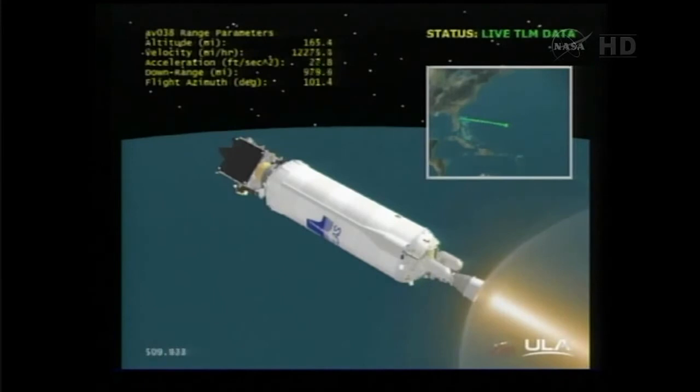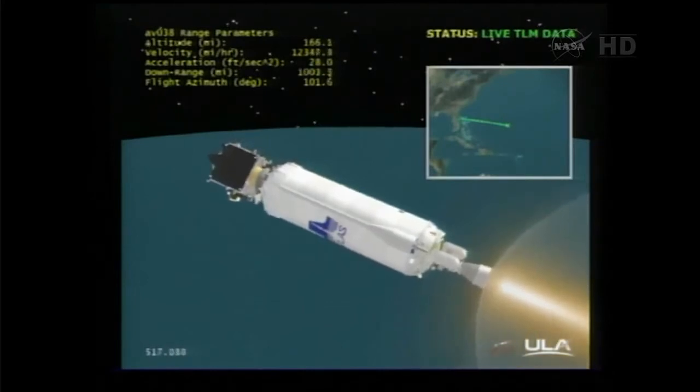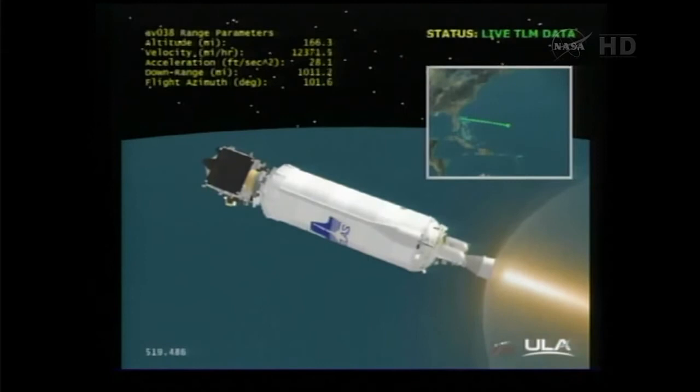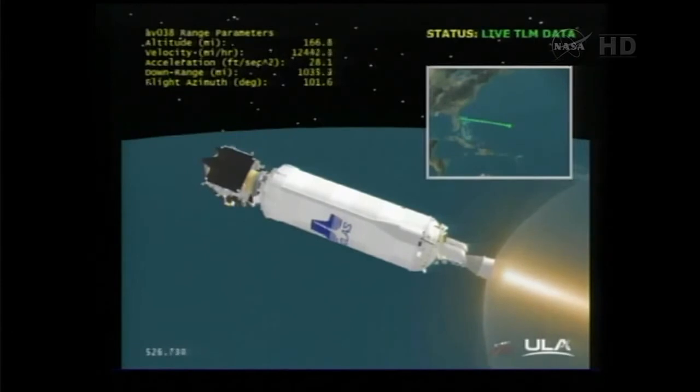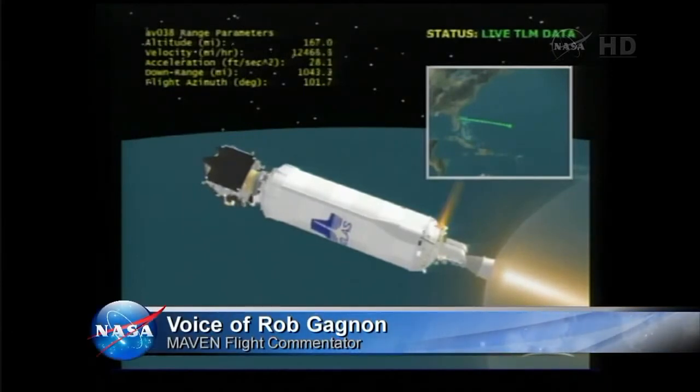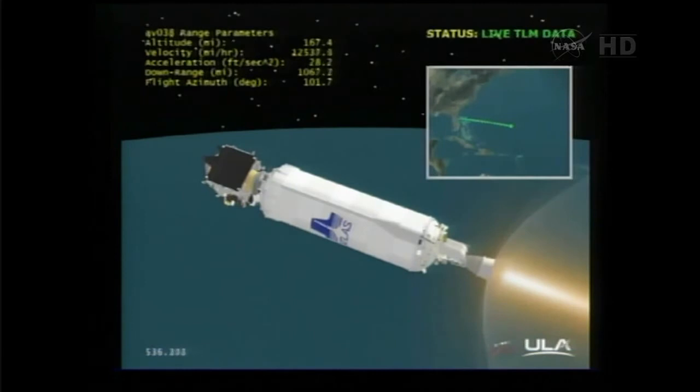And PU's continuing on the lock stop. Everything looking good. Here you see our expected thruster firings. Very little roll control has been needed. Passing through 9 minutes into the mission, everything looking good.